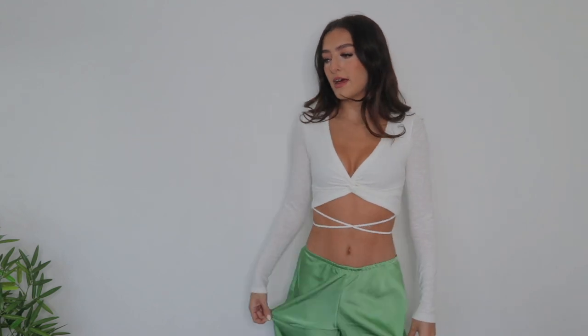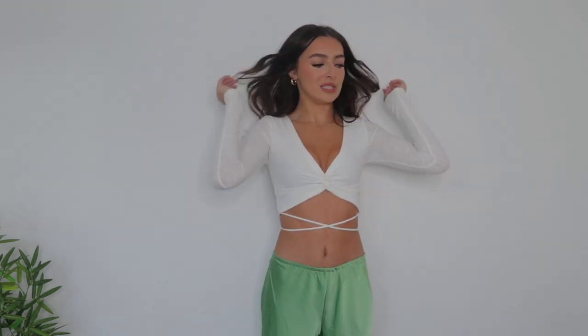Obviously, don't know how these are actually meant to go, but I mean, I'm not complaining. I like the fit of them, and I just want somewhere to go now so I can actually dress up. Like, I've got no plans. Stuck in the house with all the nice outfits. Yeah, that is the final one I have to show you in this little Princess Polly haul.